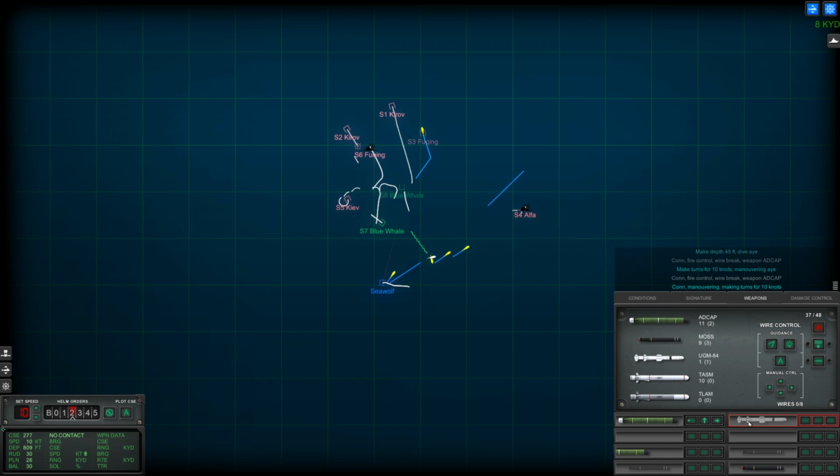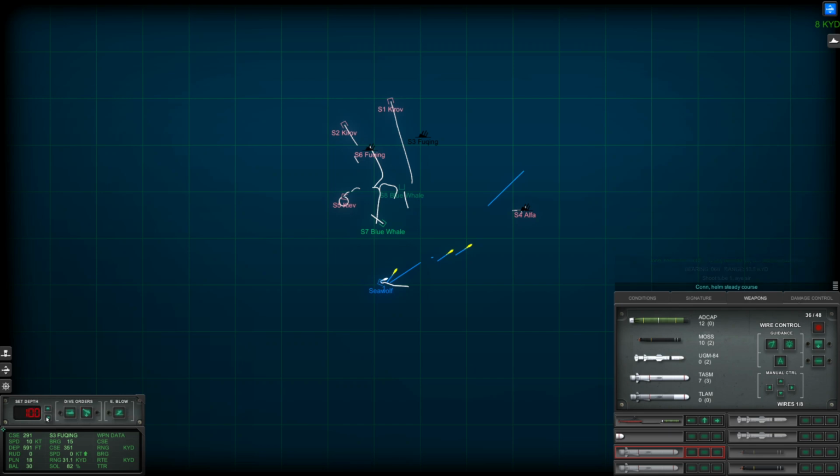All right, I'm going to load missiles. Con, sonar, lost contact. Sierra 3, last bearing 0-1-5. Contact breaking up. Let's load Harpoons and TASMs. Con, helm, steady course. I'm going to make depth 200 feet. Go to launch depth. I'm going to take out these Kirovs with missiles.